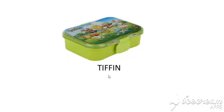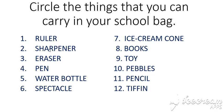12th picture is of a tiffin. T-I-F-F-I-N, tiffin. We carry our food in our tiffin box. Now we have read all the words. Now there is a task for all of you. Circle the things that you can carry in your school bag.